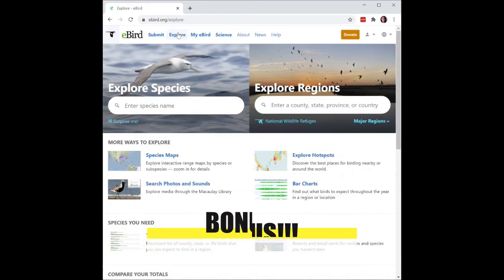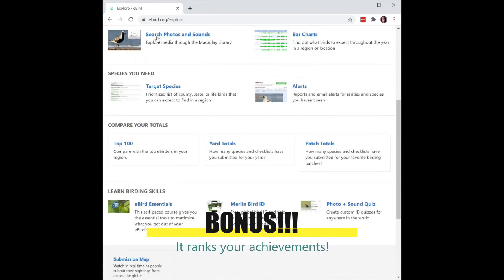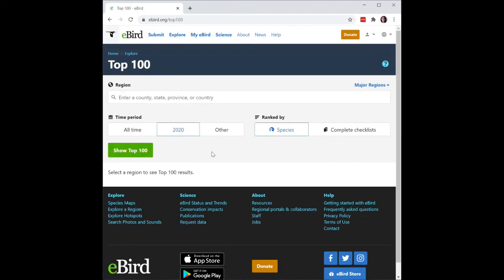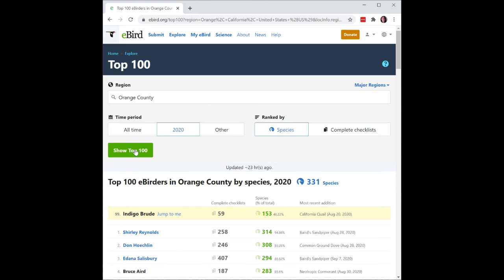So this is a bonus reason for using eBird.org, and that is it keeps track of birders and how you compare with other birders in your area. And it does this by taking all of the checklist data, and it automatically will include you in the list. So it ranks the top 100 eBirders in your county. Oh look, I'm 99. I just barely made the top 100.